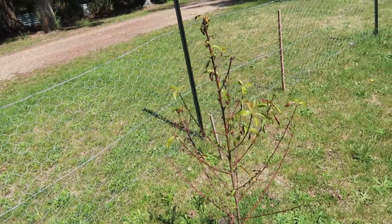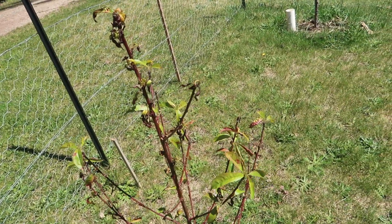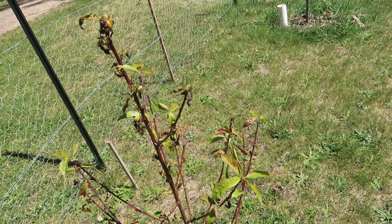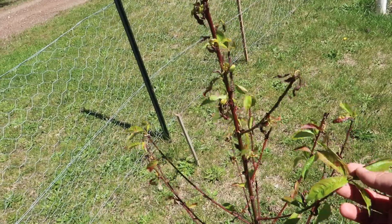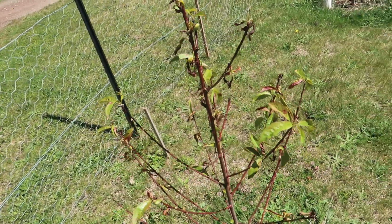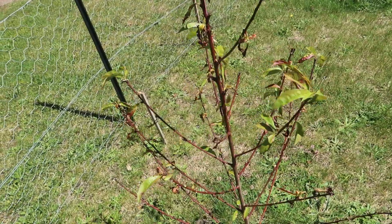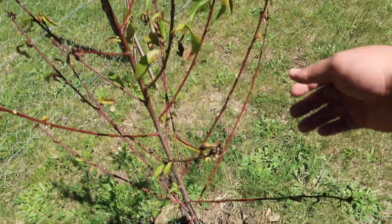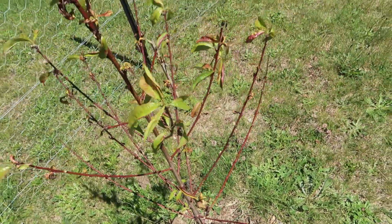On this nectarine I got some leaf curl, so that's really hurt the leaves. I've managed to sort it out, so some of the new leaves that are coming back looking pretty good, but it's been hurt this year. I think there is going to be some fruit, but I don't know how good quality of fruit that's going to be.